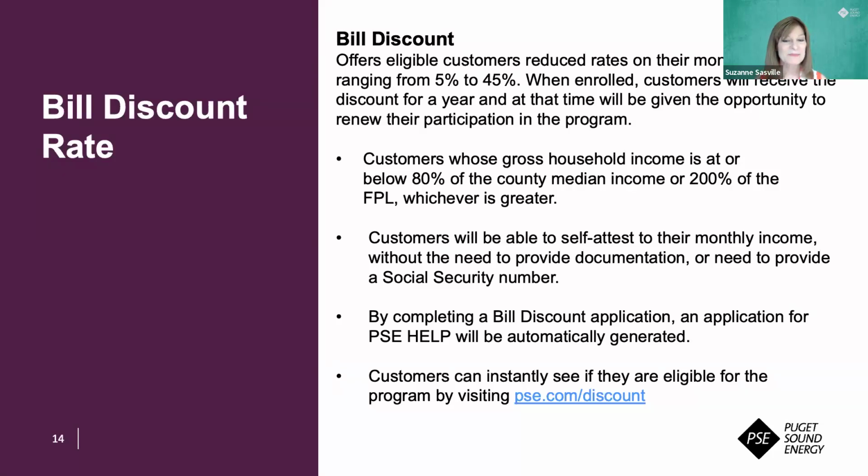So by completing that bill discount rate application, the PSE Help application is automatically generated, and our Community Action Partnership agencies finish that application, and the money is put on your energy bill. And customers can see if you're instantly eligible for the program by visiting pse.com/discount. I'm going to go to that page and show you what that looks like here.